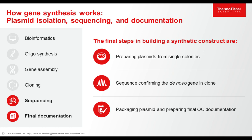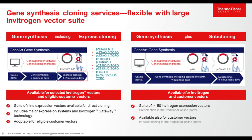Normally, using standard gene synthesis, you can really quickly have access to your DNA, and you can also request an additional subcloning step so that we transfer your DNA or gene of interest into, for example, an expression vector. If you go for the standard gene synthesis, you can pick one of the over 150 Invitrogen expression vectors, and this service is available in just a few days.